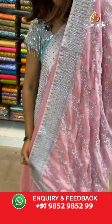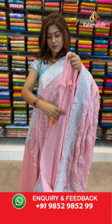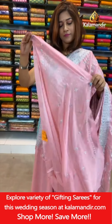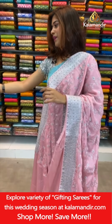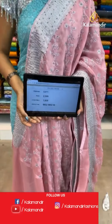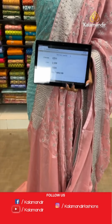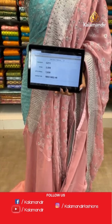This is the pallu. And then we have the blouse piece. Similar color, one color whole saree. The code is CZ11. Offer price 1820 rupees.